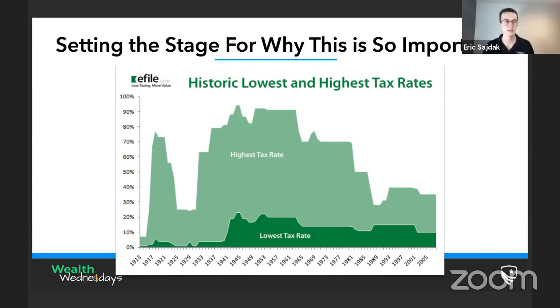As we can see, these tax rates have ebbed and flowed throughout time. Usually when debt has gotten very high in the country, tax rates have gone up afterwards. So we see that after the world war is over here, essentially, tax rates go very high. At one point, the highest tax rate ever was 94%, meaning somebody taking $100 only got to keep 6 of those dollars. They had to pay out 94 of those to the government.